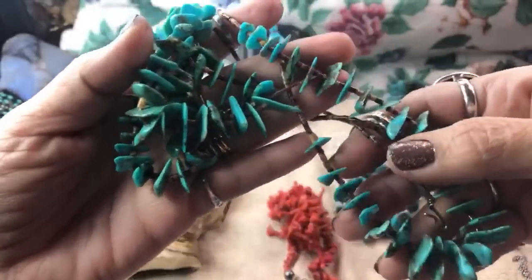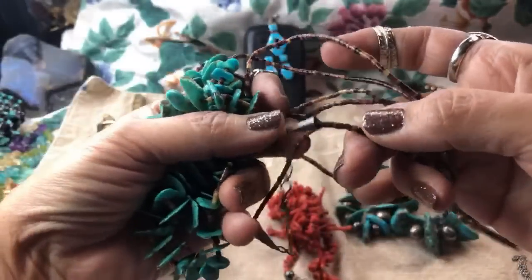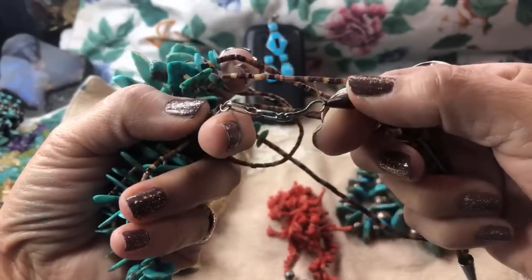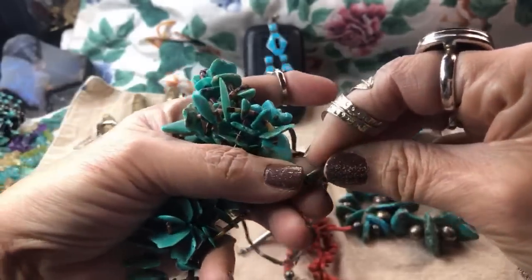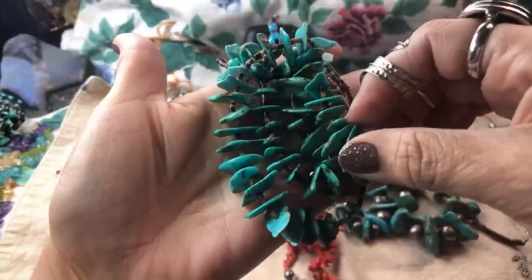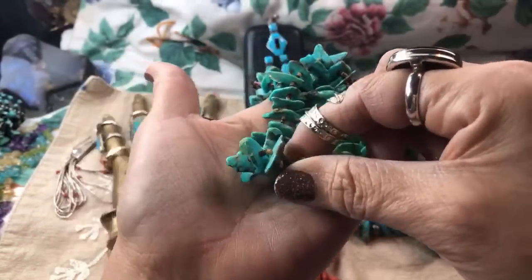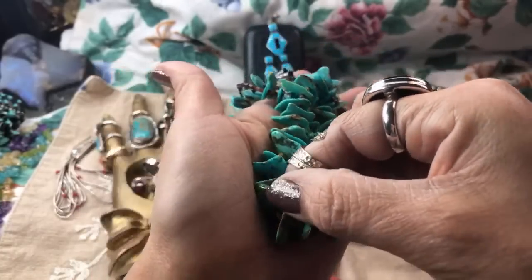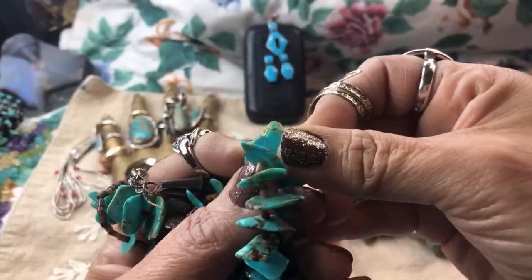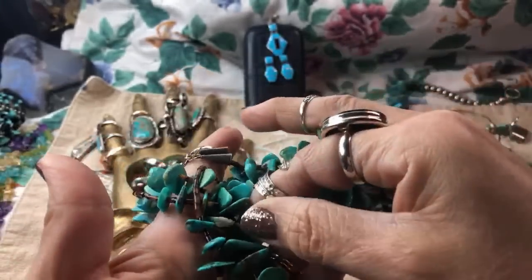These are on Heishi beads as well. And you'll often find that the real native pieces have these little cones that are also sterling. Sometimes they're not marked, sometimes they are. These just have a little design, but you can tell they're sterling. And the variation in the color of the turquoise too. It's a beautiful blue. Look at this one. You can really see the clear on that tip. So you won't see that on fake turquoise. They just can't fake something like that.